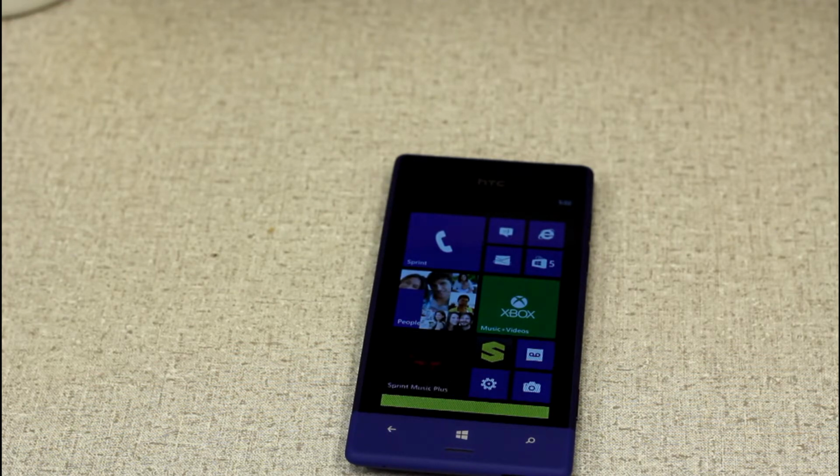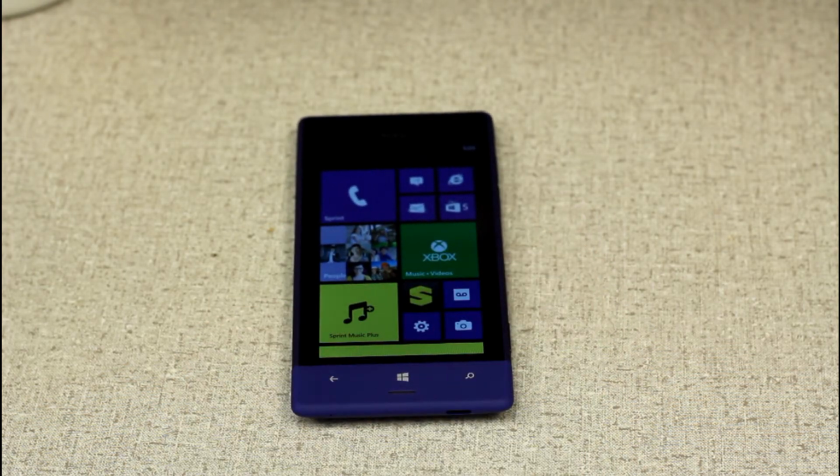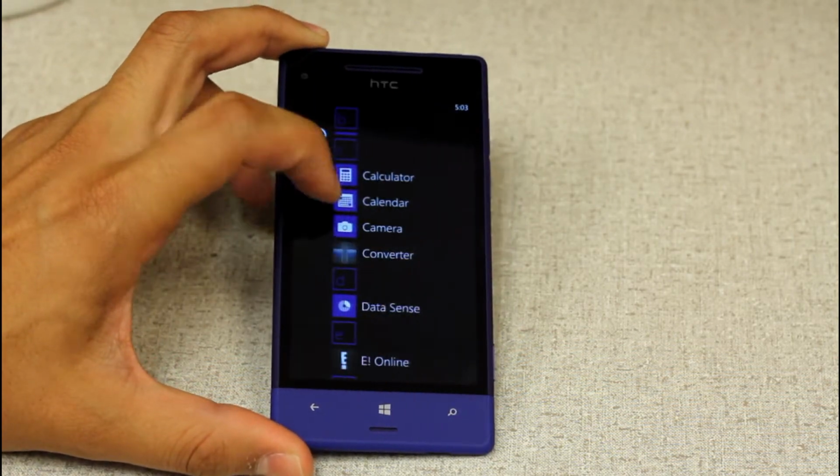What else? Microsoft Office, full HTML web browser, Bluetooth 3.0, Wi-Fi 802.11 a/b/g/n. As I said earlier, 4G LTE compatibility, depending on your area. First Windows phone to feature Boom Sound, so you have dual speakers on the front, which sounds incredible.